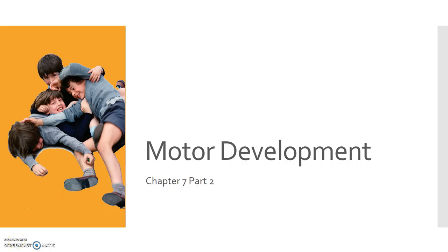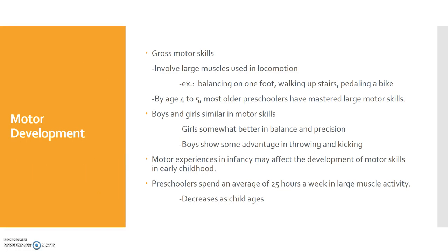Part of chapter 7 that we're going to talk about is motor development. So let's talk about some of the physical changes first. Now, motor development is going to focus first on what are called gross motor skills. And gross motor skills involve the large muscles in your body. So think of when you walk, run, hop, jump, pedal a bike, balance on one foot. These are where we're using the large muscles that help us move, locomotion.